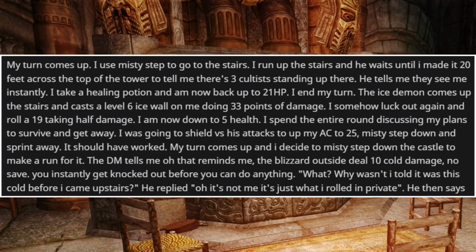My turn comes up. I use Misty Step to get to the stairs. I run up the stairs and he waits until I made it 20 feet across the top of the tower to tell me there's 3 cultists standing up there too.